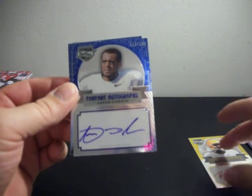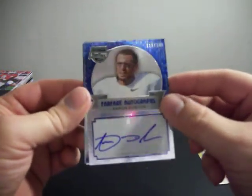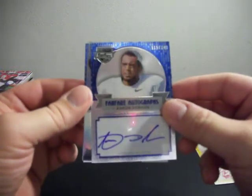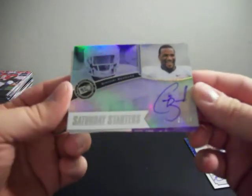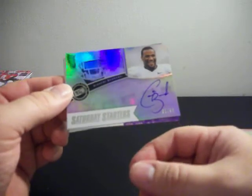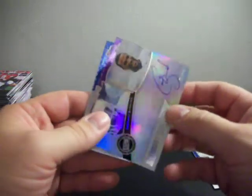The next one is Aaron Dobson. That one is serial number 115 out of 149. Another sweet card. Not sure who Aaron Dobson is. Alright, we've got a Giovani Bernard, 61 out of 99. And I believe he was drafted by the Bengals. Not 100%, but I'm pretty sure.